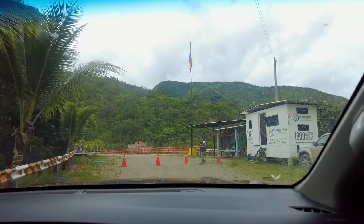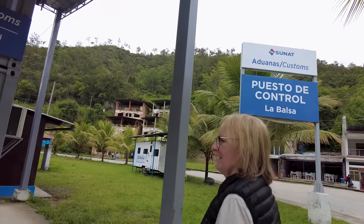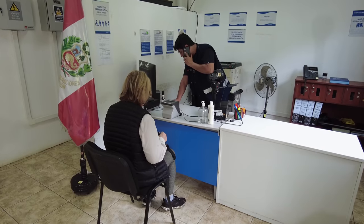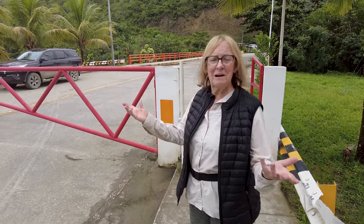We've arrived at the border between Ecuador and Peru. We're at a military checkpoint. They just checked in the back of the car. We had our passports checked in both countries. Right up the road there is Ecuador, and now we're in Peru.